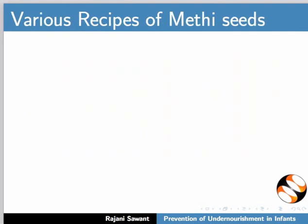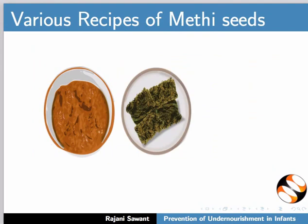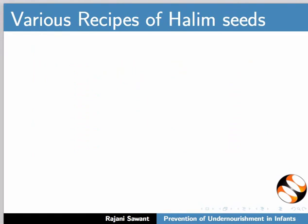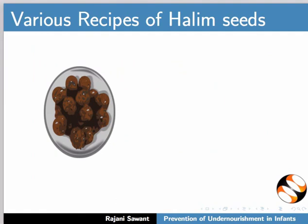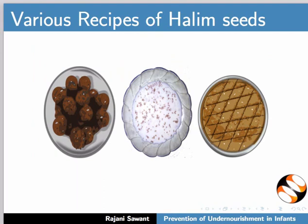Various recipes of methi seeds are methi seeds gravy, methi vadi, and methi laddu. Various recipes of halim seeds are halim laddu, soak halim seeds in milk and drink it, and halim vadi.